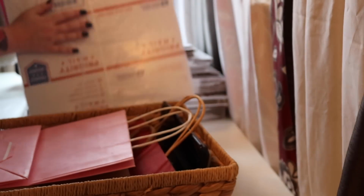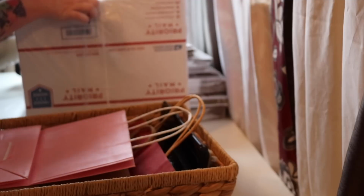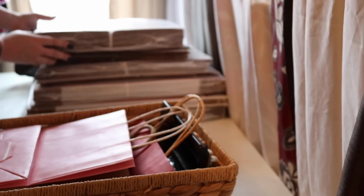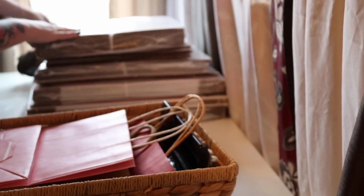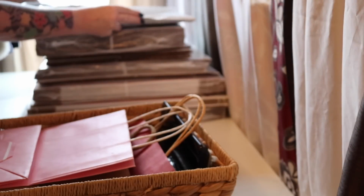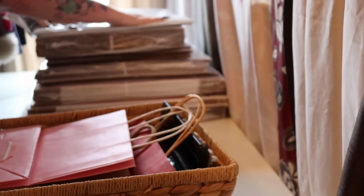If you do Poshmark, these USPS priority mail boxes are free of charge. All you've got to do is go to the United States Postal Service website.